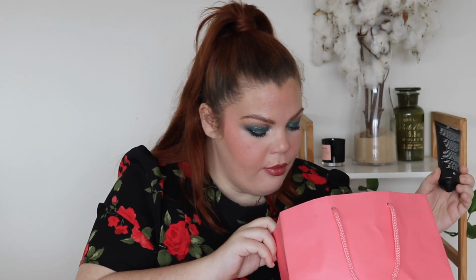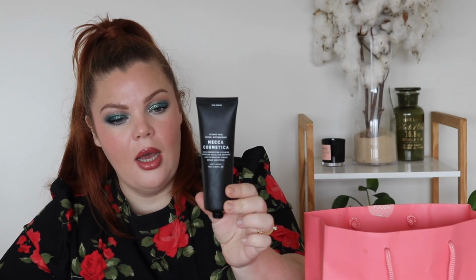Next we've got pretty much skincare and a dabble of makeup. We have the Mecca Cosmetica To Save Face. I did buy this one and I went through it. I've decided I'm more of a zinc physical sunscreen kind of gal because this does sting me a little bit, which is normal for chemical. So they've just brought out a zinc range, and I think I'm going to buy the zinc face when I finish my invisible zinc, this one here.